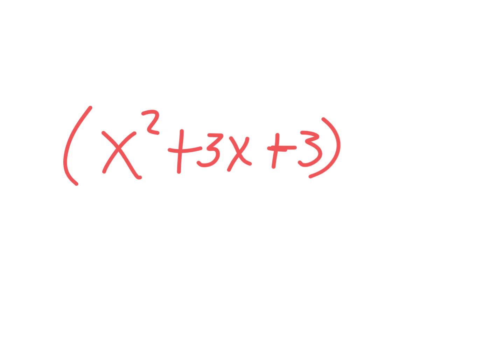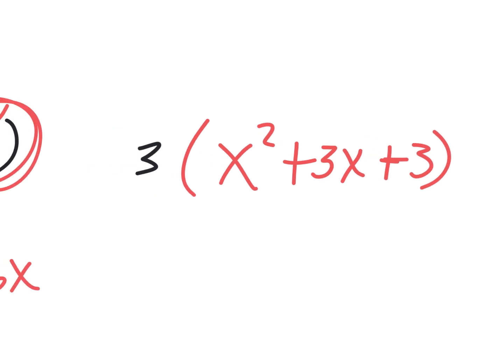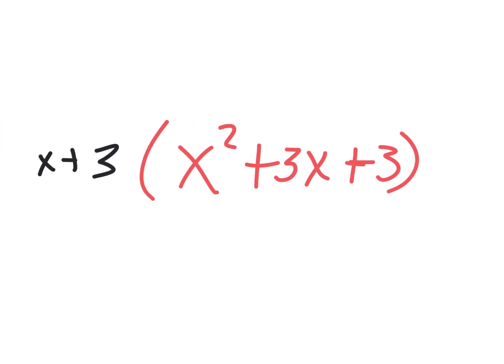All right, so would you agree this is a second degree polynomial? Now, the easiest thing I could do is multiply it by like 3, but that's too easy. What if I multiplied it by x plus 3? I'd want it in parentheses. Everybody please copy that down. I'm only going to ask you to do like one of these, maybe 2. Copy this one down.